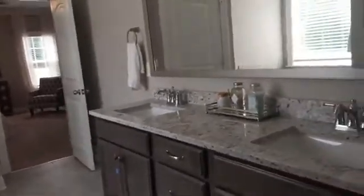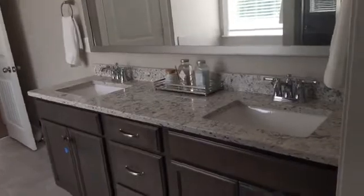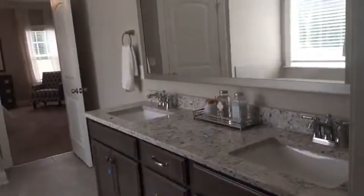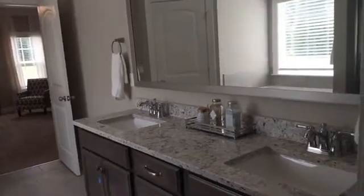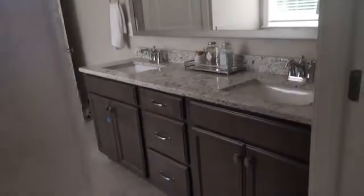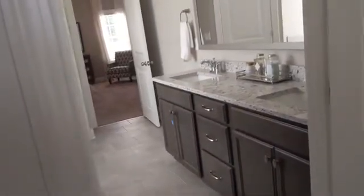And then looking back across, I want to show you the double vanity. We've upgraded here to include the same tops as we used in the kitchen. Standard is a cultured marble, and I've got 4 choices of colors there. We do 2 sinks in our master as a standard, and we also do this cabinet continuation, the same as we used in the kitchen, just for continuity throughout the home.